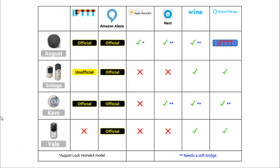The first system is IFTTT, or If This Then That. It is a website and an app that connects many different smart devices together using applets. Applets are technical recipes. They can be created by the manufacturers of the products or by enthusiastic users. All applets can be used by anyone for free. August and Kevo are official services on IFTTT, and by this I mean that the company have created applets themselves. Yale and Schlage have applets that can be used, but these applets have not been made by either of those two companies, but by enthusiastic users.